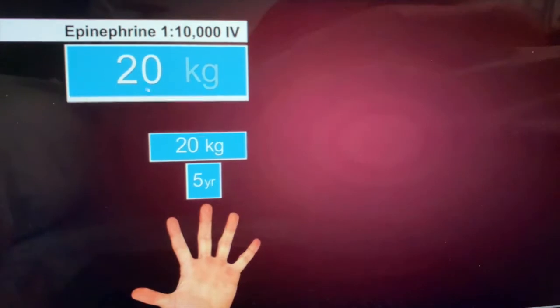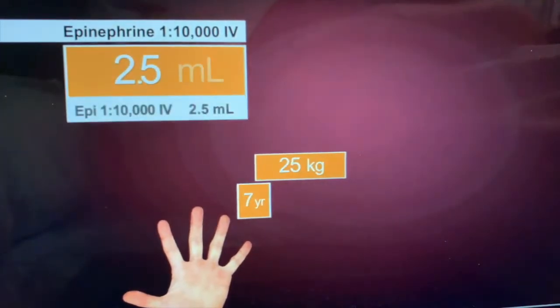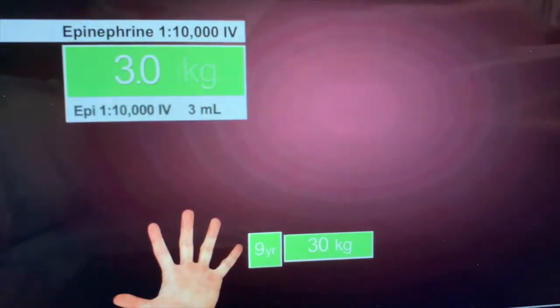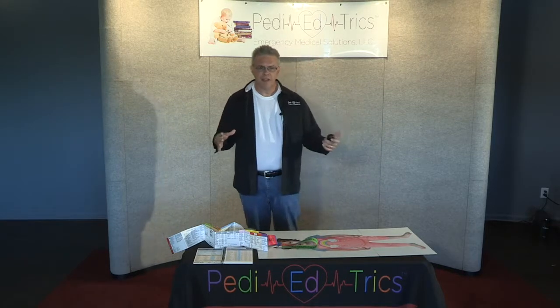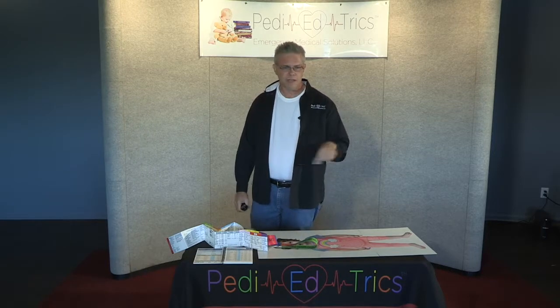Five-year-old is 2 mL. A seven-year-old is 2.5 mL. And that 30-kilo 9-year-old is 3 mL. And this is a really slick trick. And that's if you've got to push epi. Whatever the kid weighs, just move the decimal point one time.